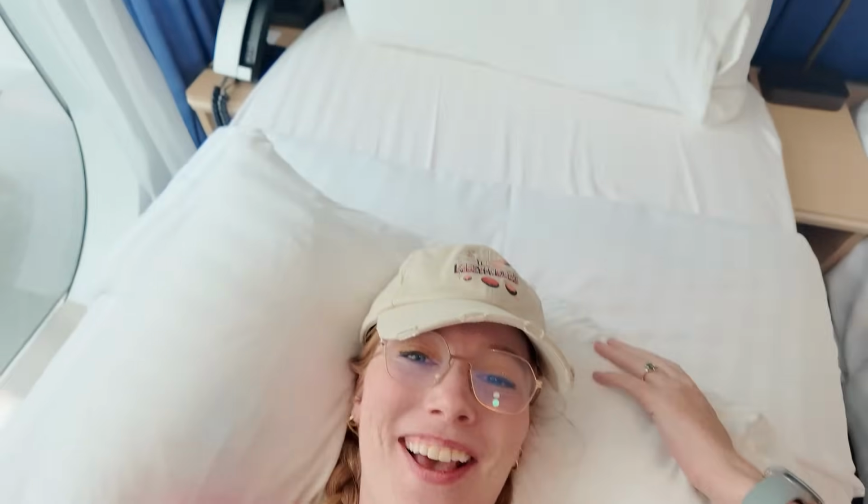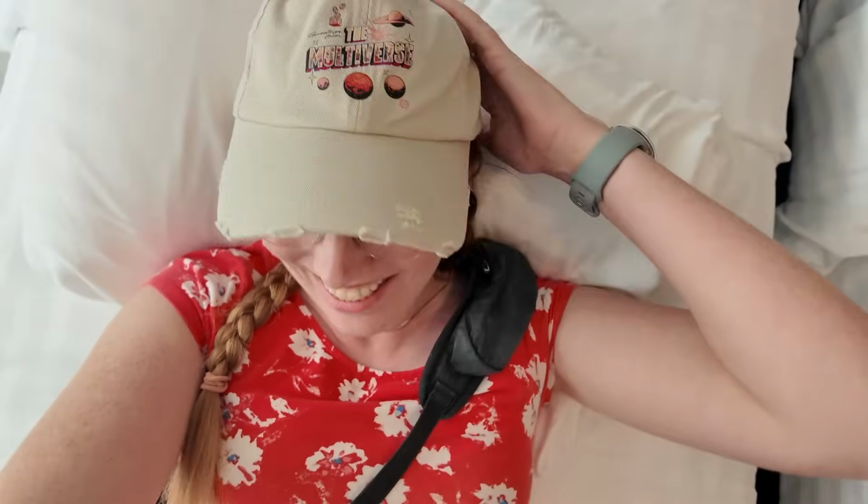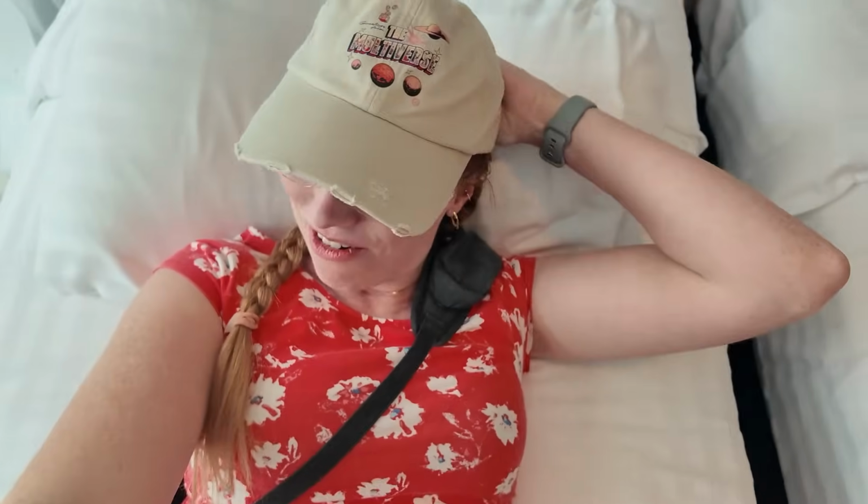Yeah, I'm excited. I'm a soft pillow gal, and this is one of the softest pillows ever. My head's sinking into this. My hat won't even stay on. This thing is plush. Look at the head sinkage on this guy. That's wild. You will not like this if you like firm pillows.